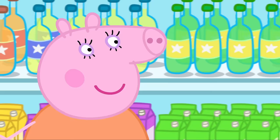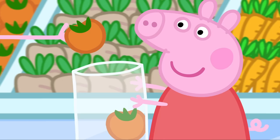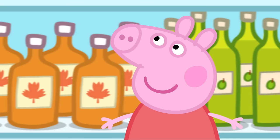Peppa, first we need tomatoes. I can see them. Here are the tomatoes, Mummy. Well done, Peppa. One, two, three, four. Now, put them in the trolley. I found the tomatoes. Well done, Peppa. Tomatoes. That's one thing off the list. What's next on the list?